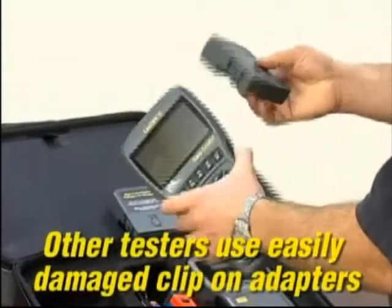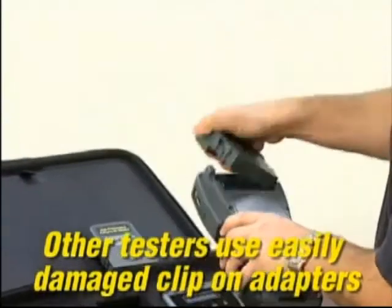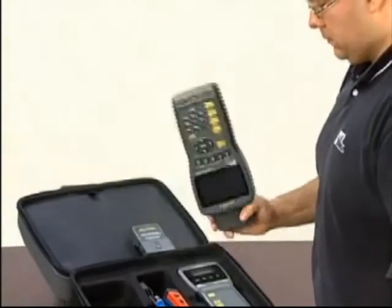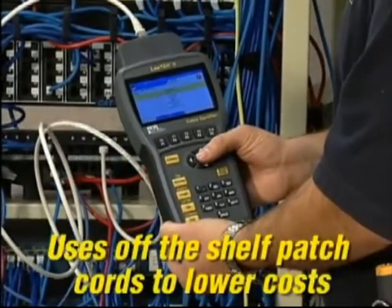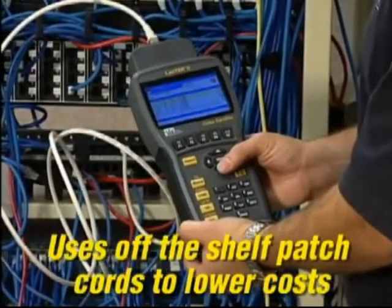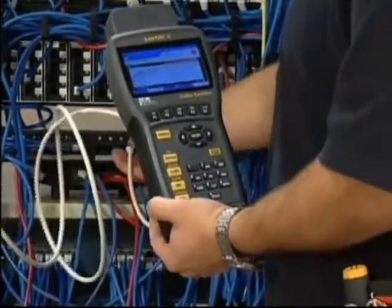The patented universal adapter system keeps operating costs low because the high-frequency connector is protected within the adapter housing, eliminating breakage and increasing the overall durability of the system. And it allows you to certify most cabling with off-the-shelf patch cords for most installations. This feature saves hundreds of dollars in maintenance costs on every job you test.